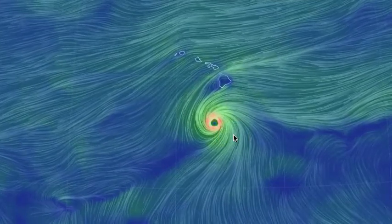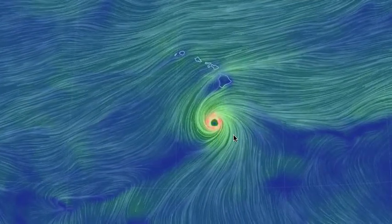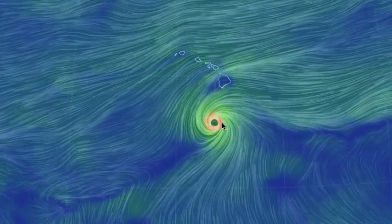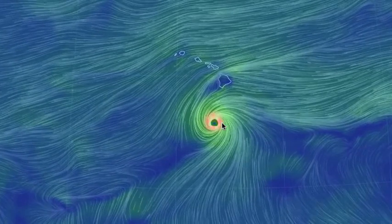All right. Let's talk about the weather, Crime Stoppers. Here is a hurricane, Hurricane Lane. This is a big hurricane. It's a Cat 4 or 5, thereabouts, just getting into 5.